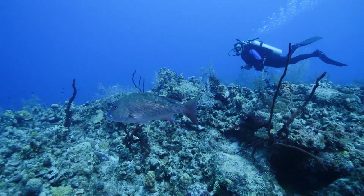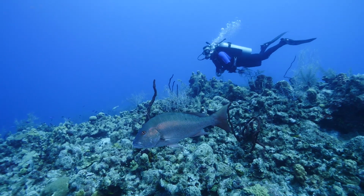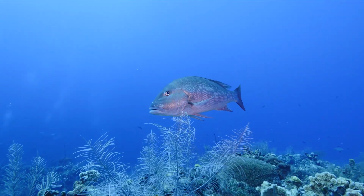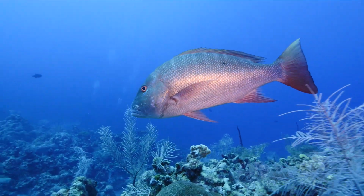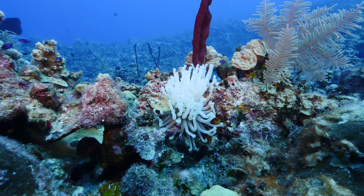which is something I love seeing because I'm a fisherman. So I like seeing the bigger fish. I like seeing the big snapper and the big grouper. And I know a lot of people like those little colorful tropical fish, and they are neat to see too, but those bigger fish just turn me on. That's what I want to see when I'm diving. And so to get the opportunity to swim with some of those bigger mutton snapper was really cool.